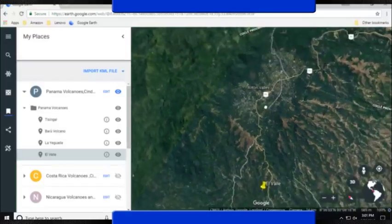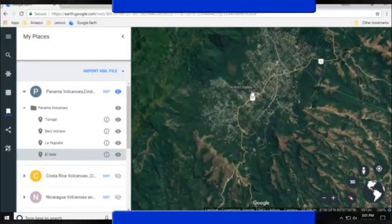I still think this is wild that a town would be inside a caldera.